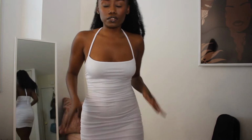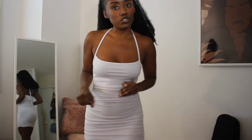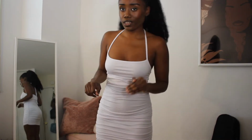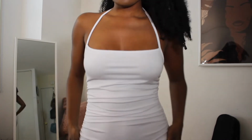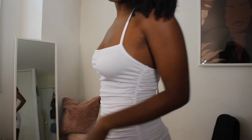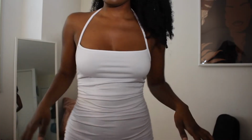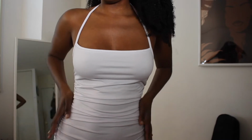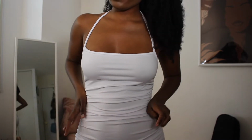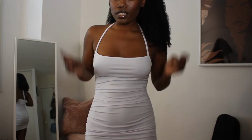Honestly, this is a really cute dress. I would definitely wear this, and I'd put a coat over it because, you know, it's February, so it's freezing in New York. It's a good date night one. I like it a lot. I'm wearing it in an extra small, and it gives you a good figure shape. Hourglass figure, guys. It does that for you.